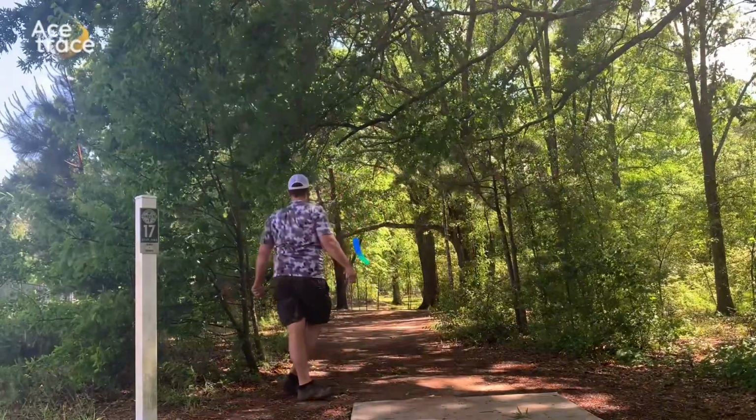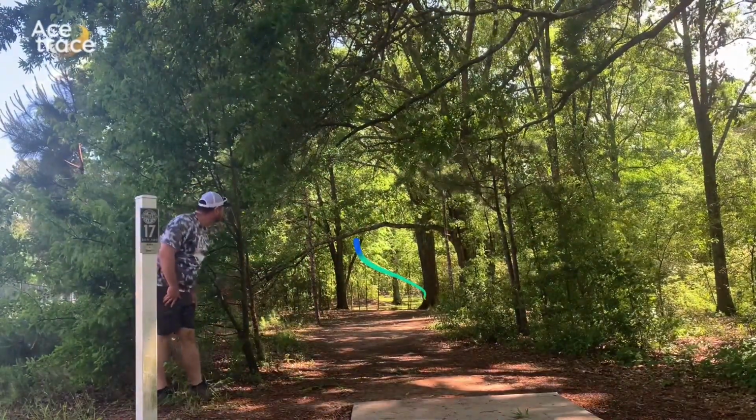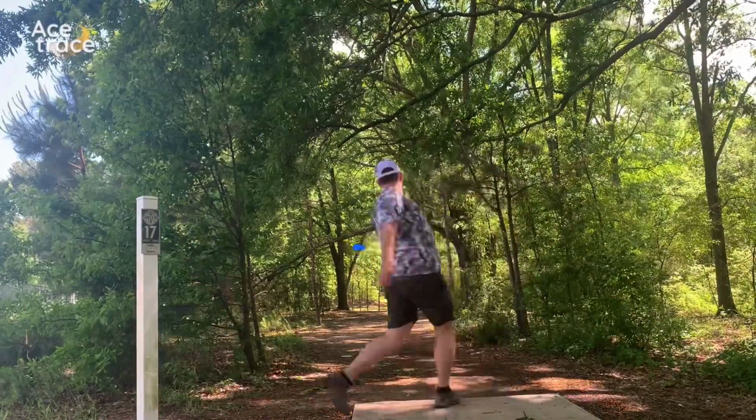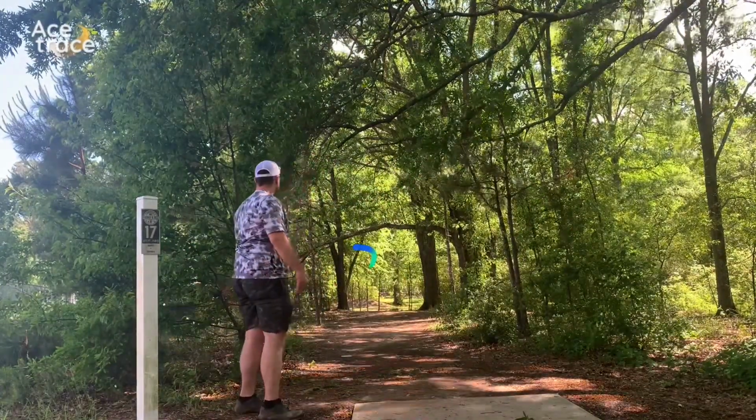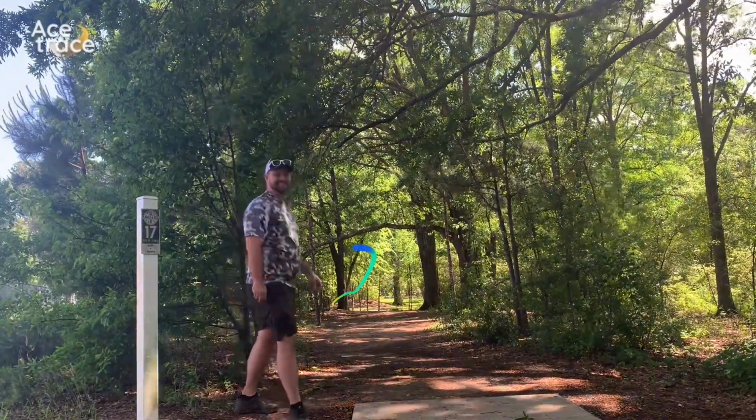straight down. Hole 17, Mantra gets through this tight gap really well, but goes about 60 long of the pin, actually. That's kind of hard to do on that hole. Falk runs right at it and just barely misses the ace. That would have been a cool one to get.